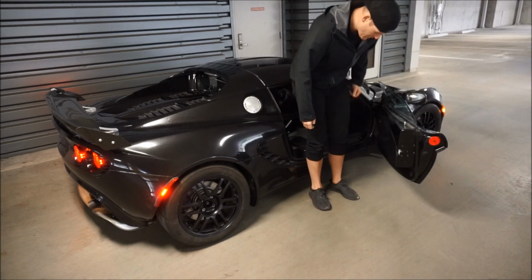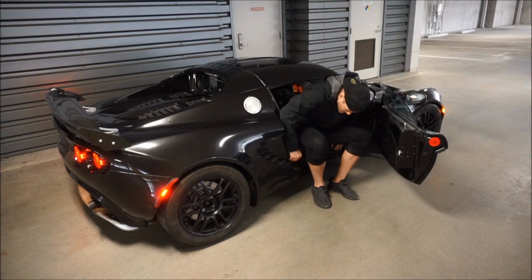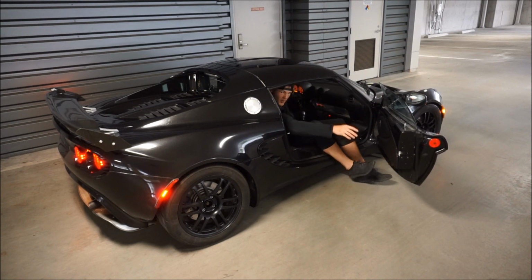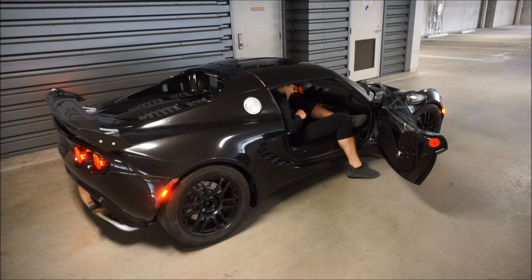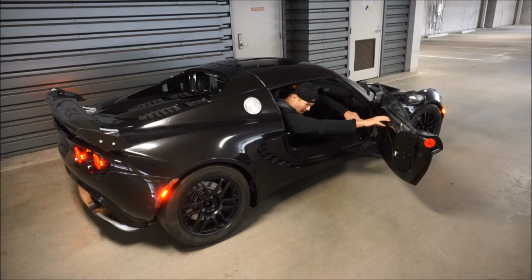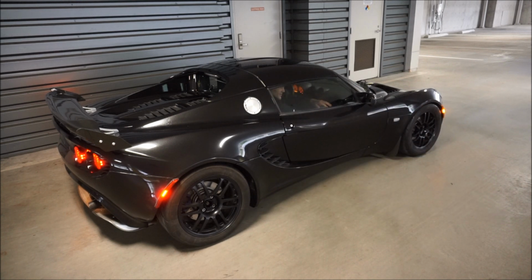So again, I'll get close here. I'll slide my butt in. And without the steering wheel, there is a little bit more room. Just like that, we're in, ready to go. Check this out, I got power windows. Power windows, baby! That was an option, power windows, no crank. So, yeah, that's how you do it.